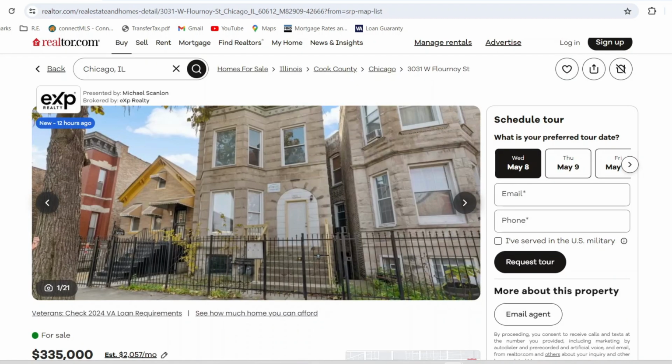This also means that if you were to live in this property and live in one unit and rent out the other, it'll actually be cheaper for you when compared to just renting a similar apartment. Because if you rent a similar apartment, it rents for $1,600 a month. But if you buy this building, the mortgage is $2,700 a month, and you get $1,600 back in rental income from the other unit. That's why I love 2-flats.